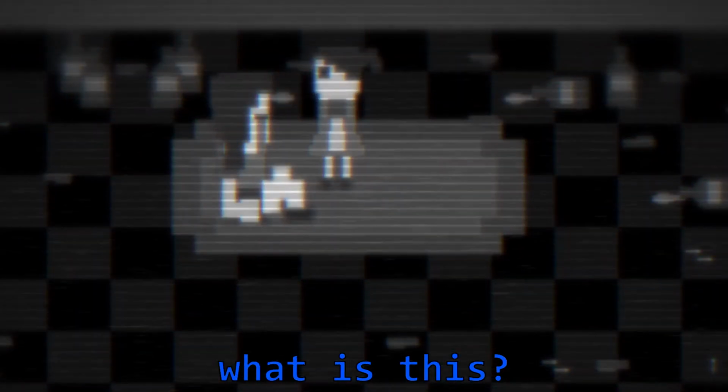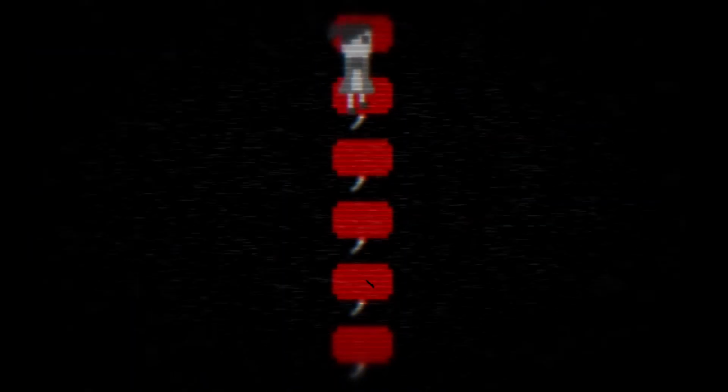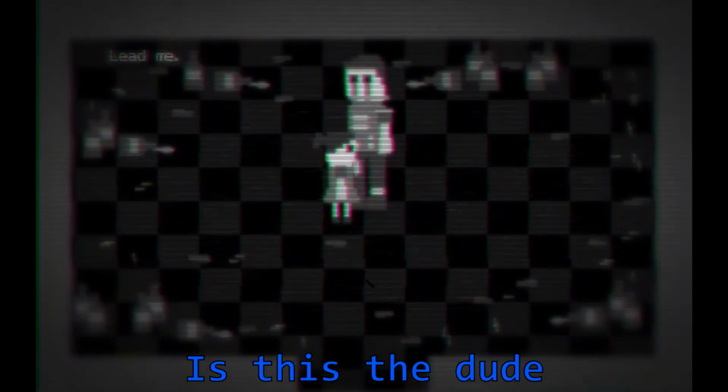SpongeBob. Is this a bathtub? What is this, a carpet? There's another ghosty boy. Oh, is this the dude that got trapped in the... Yes. Wait, that means he's Meat Man! Alright, come on, Meat Man. Are they father and daughter? Huh. Meat Man and Tony?